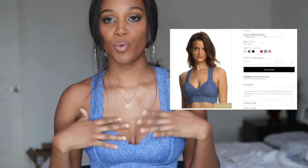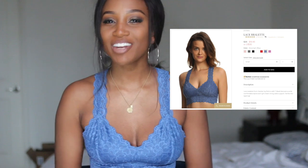All right guys, we got another bralette. This one is called the Lace Bralette. The color is Moonlight Blue. I got this one because I don't have any colored bralettes. I'm very basic, I do gray, black, nude, so I just thought a color would be nice. Very comfortable. I'll probably recommend this for girls with slightly smaller breasts because this is not a supportive bra. This is a nice lounge-at-home bra because you don't feel like you're wearing anything.